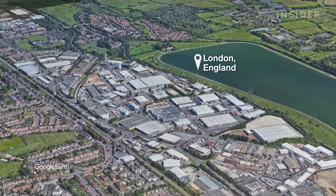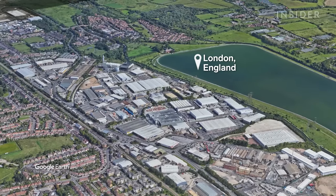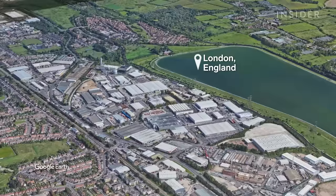In London, we take a look at how traditional crumpets are made at a bakery that churns out 36,000 of them per hour.